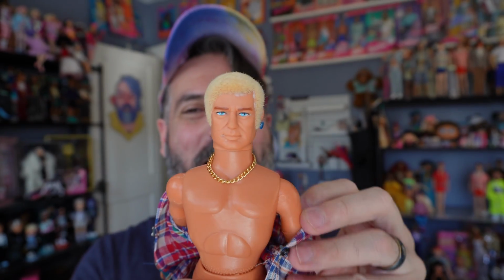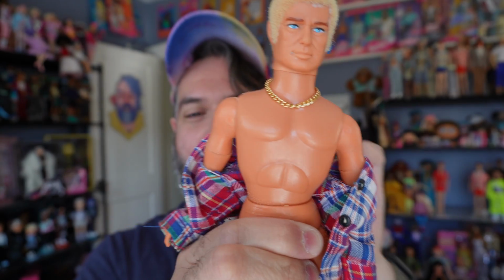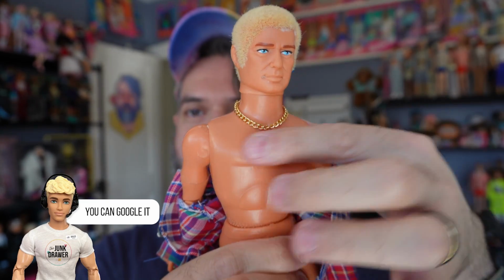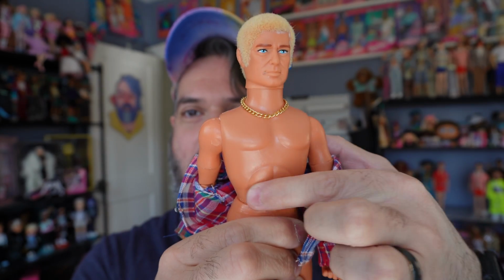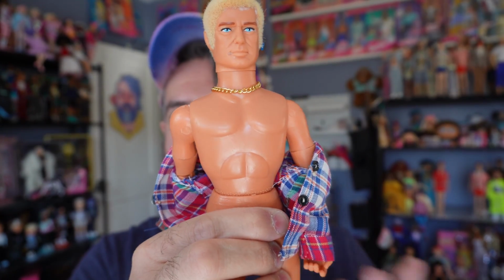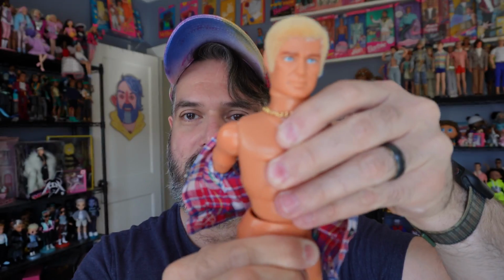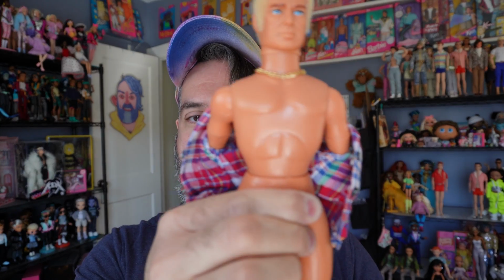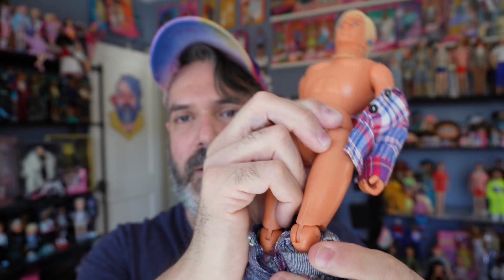I'm trying to be careful to not show his part because he is anatomically correct, so I'm trying to cover it up, which is why I'm holding it weird like this. But you can see he's got a very interesting chest here, like this separate ab section with two abs. It's just a very interesting design. He does have a swivel at the waist, and I think it's the same kind of connection. Yep. And then his knees are similar to his elbows.